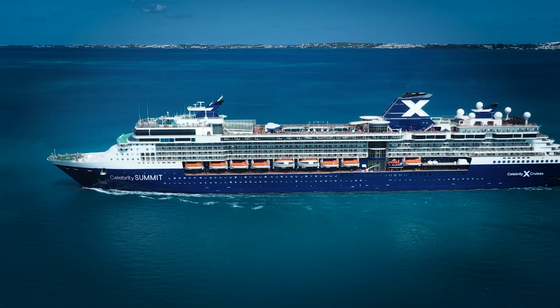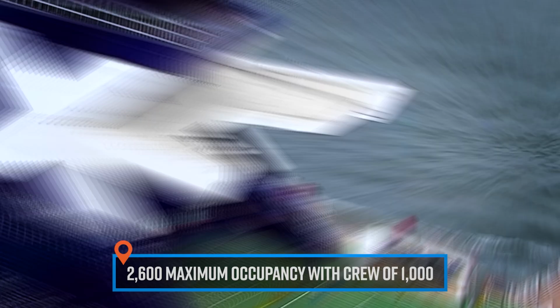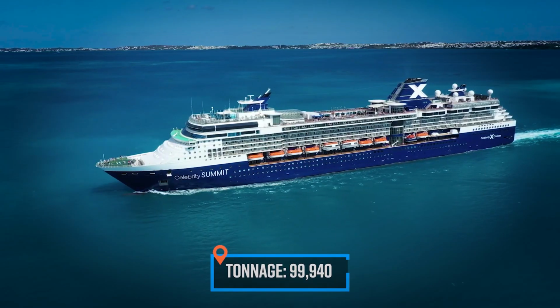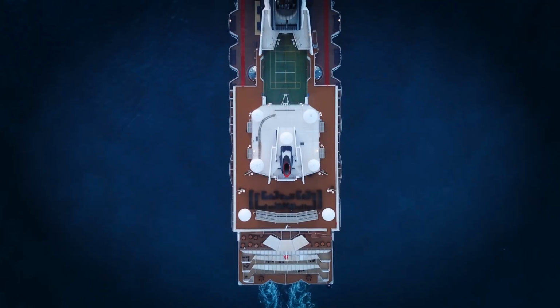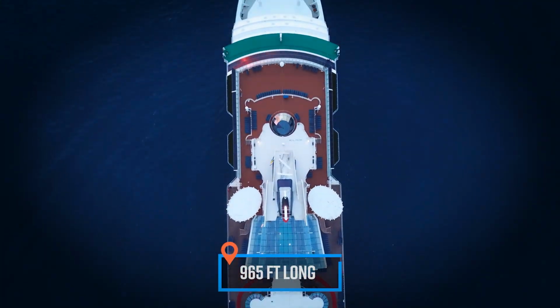This ship can maximize its occupancy at around 2,600 people. There's a crew of about 1,000. There are 11 guest decks. It's 99,940 tons. The beam is 106 feet, and her draft is 26 feet deep. And she's 965 feet long, so that's a little bit over 3 football fields.